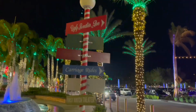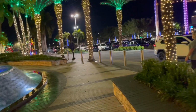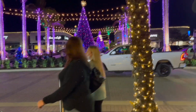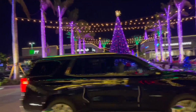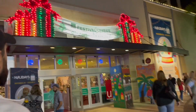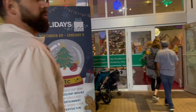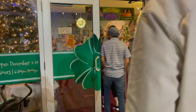We are on our way to the Christmas tree and gingerbread festival. And we had music on here, but it's not playing. So we are here at the UTC Town Center, the UTC Mall in Sarasota, and we are going to the Christmas tree and gingerbread festival. It is so festive. Merry Christmas. I'm in shorts and it's December.